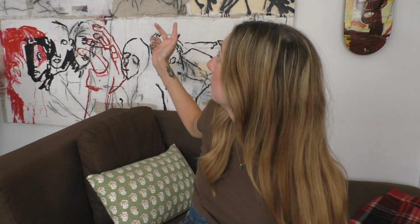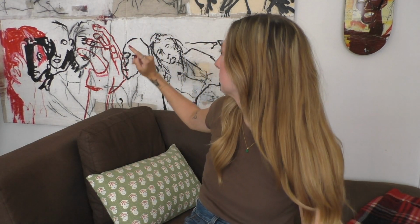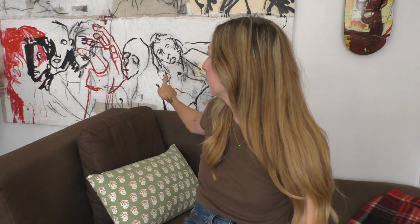Buy some spray paints and have your friends come over. Half of this is spray paint. This is, I don't know, maybe an oil bar. I'm not the artist, my husband is, but do blind contours of each other. Ooh, I love a good blind contour. I'm really good at them actually.